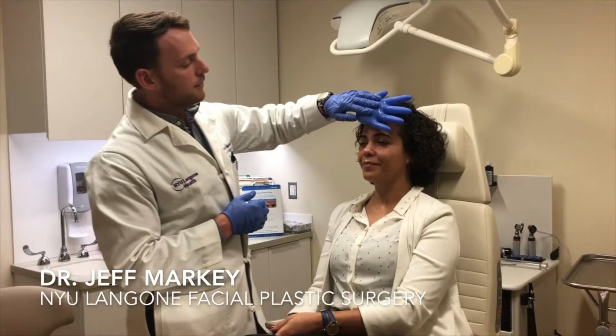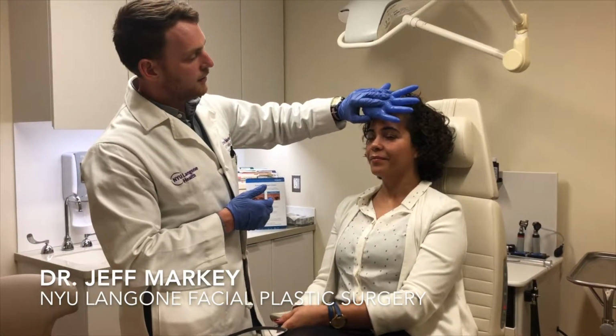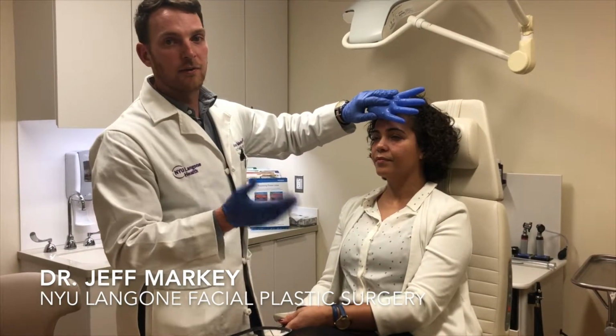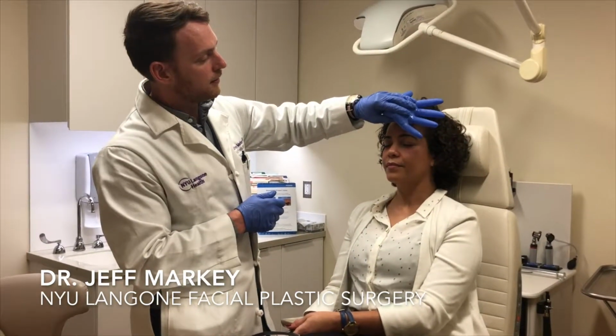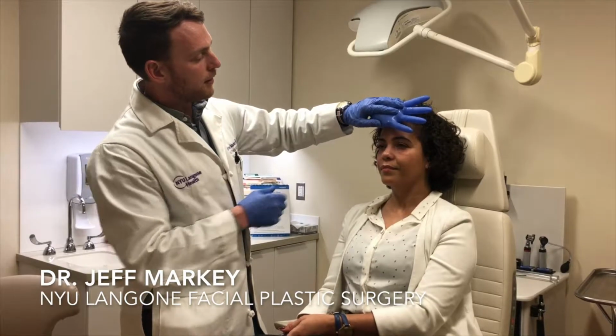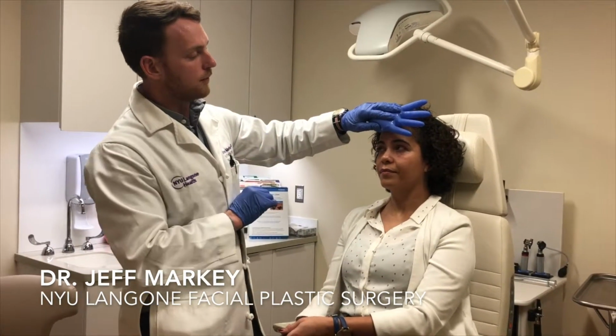So once again, it takes about 4 to 7 days or so before you really get the full experience of the Botox. And sometimes we like to have the patient come back in and reevaluate after the Botox takes effect, and you can fine tune some things. But I think that we did a nice job here for the corrugators, the procerus, and then of course the frontalis muscle with those horizontal forehead wrinkles.